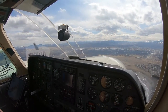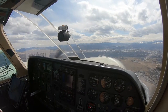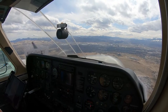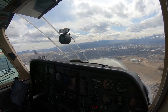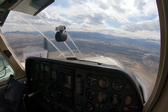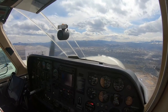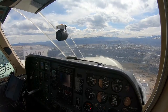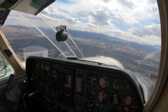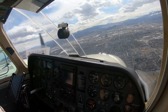55 for 5150. Wind check. Wind 280 at 5. 280, to the right. Very strong. 700. High. 120 approach speed. Perfect. 59 for 5150. Yes. At that point, I would have gone missed because I'm at full deflection.